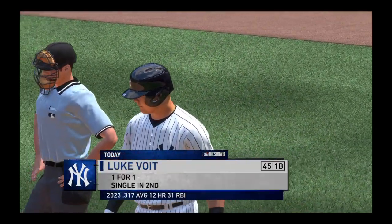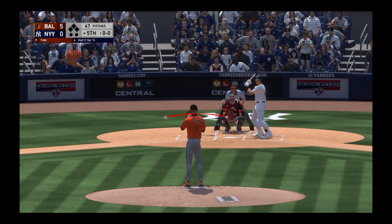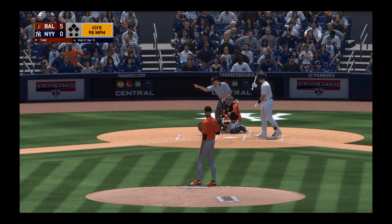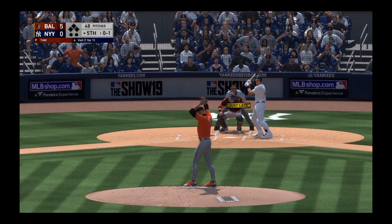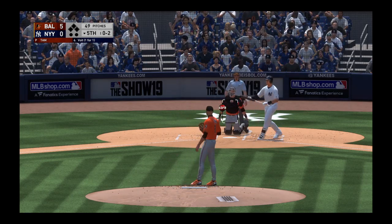Standing in, Luke Voit. He leads off in the bottom of the fifth as they look to break through on the scoreboard for the first time in this one. Yeah, baseball is a game of adjustments, and it's time they start making some. They don't need to change their entire approach necessarily, but now is maybe when they start thinking about ways to get the guy on the mound out of his rhythm a bit. Behind 0-2 now.